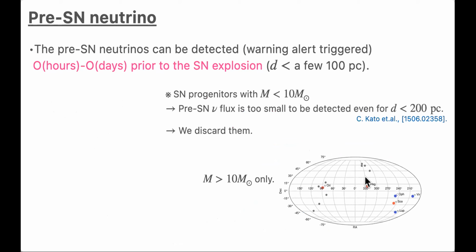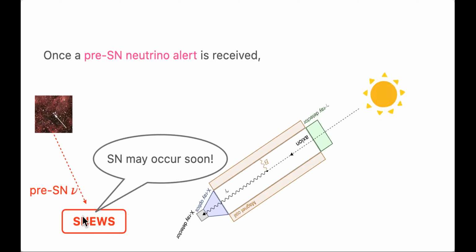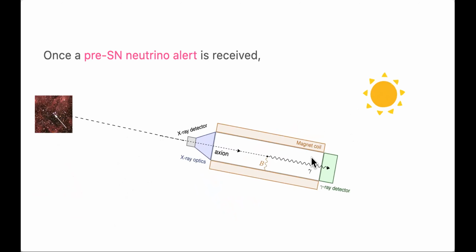Of course, it depends. If we can say it's coming from here, then we can concentrate on this one. But if we can only know it's coming from this area, then we have to maybe bet on one of the 2 or 3. But anyway, overall, there is a chance that we can see roughly where it's coming from. So the optimistic scenario is that some of those experiments trigger the SNEWS pre-supernova neutrino alert. Then the axion helioscope, looking at the Sun, temporarily moves in the other direction and waits for the axion conversion. That's the optimistic scenario.